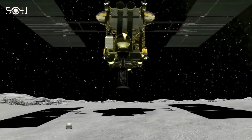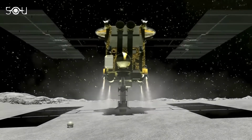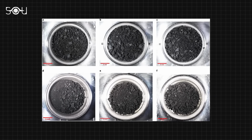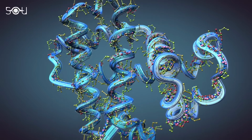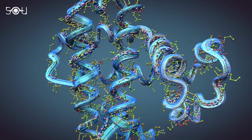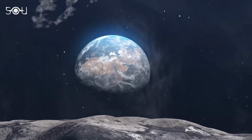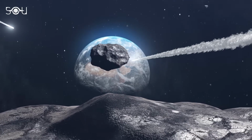In 2020, the Japanese spacecraft Hayabusa 2 returned samples from Ryugu to Earth, and scientists have since analyzed these samples and found a variety of organic molecules, including amino acids. Amino acids are the building blocks of proteins, which are essential for life. This hints at the possibility that life's ingredients might have arrived on Earth via asteroids in its early history.